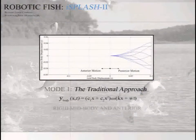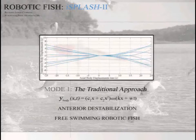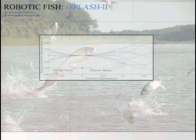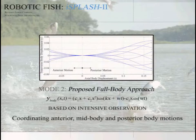The traditional approach of previous designs typically confines the waveform to the posterior half of the body length. This approach creates anterior destabilization for free-swimming robotic fish, therefore leading to kinematic errors over the full body length. Based on intensive observations of real fish, we introduced a full body length approach on our first generation prototype, which was found to coordinate the anterior, mid-body and posterior parameters, increasing linear swimming speeds.